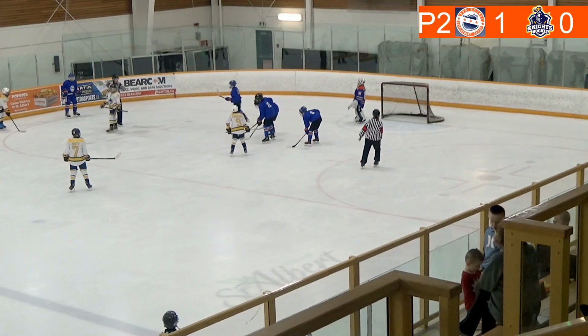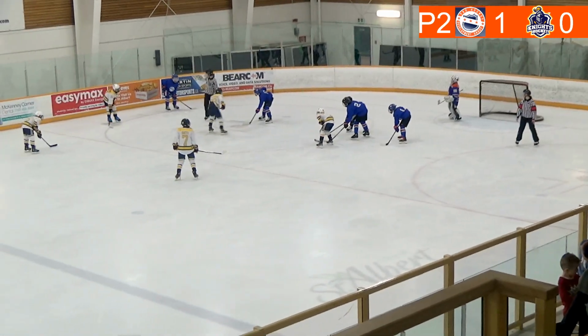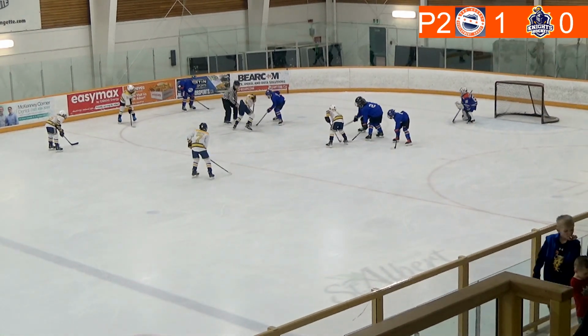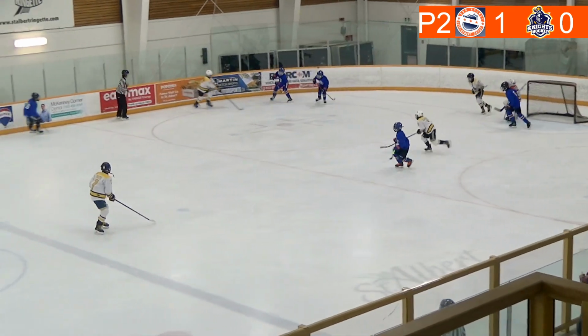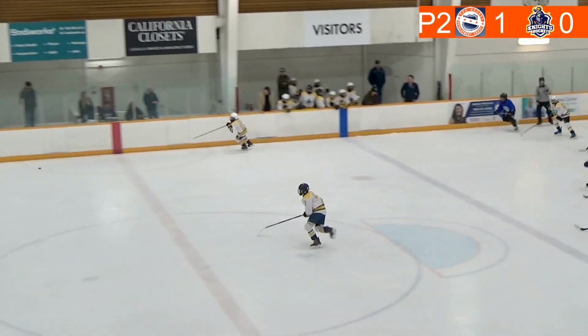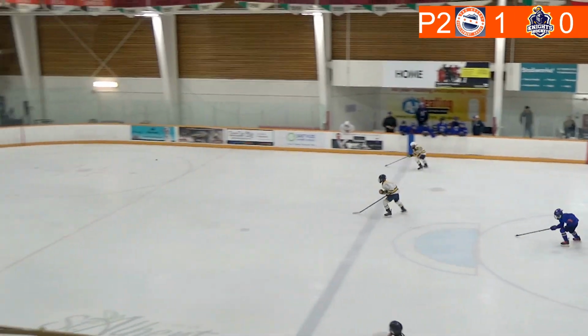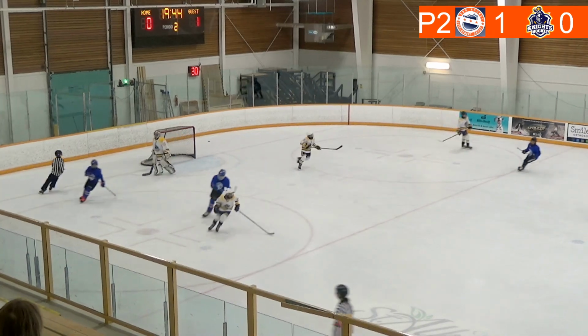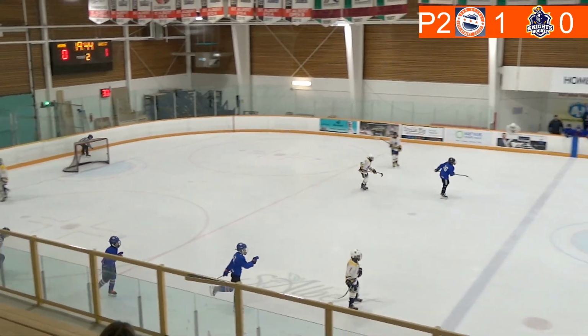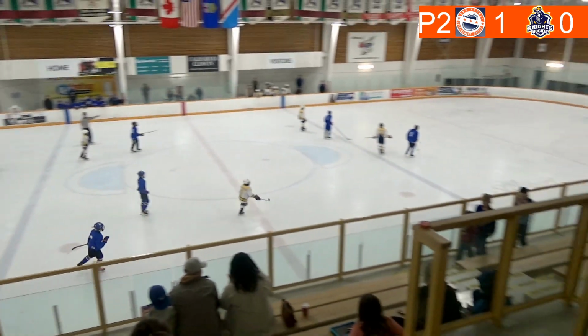Quick save there by Owen. 19:54 left in your second period. 1-0 Alberta Pro. Face off far side in the Pro zone. Pro wins it. Here's 11 off the boards up to 60, who tips that down the ice. Arm up for icing. And there's the whistle with 19:44 left in the second period. Icing called. We'll have the face-off back in the Alberta Pro zone.